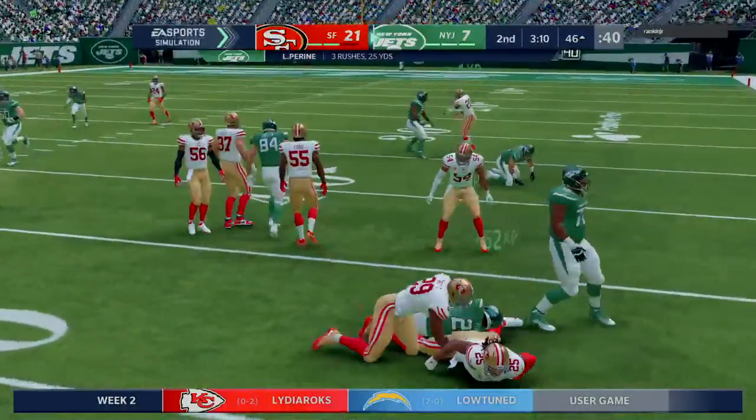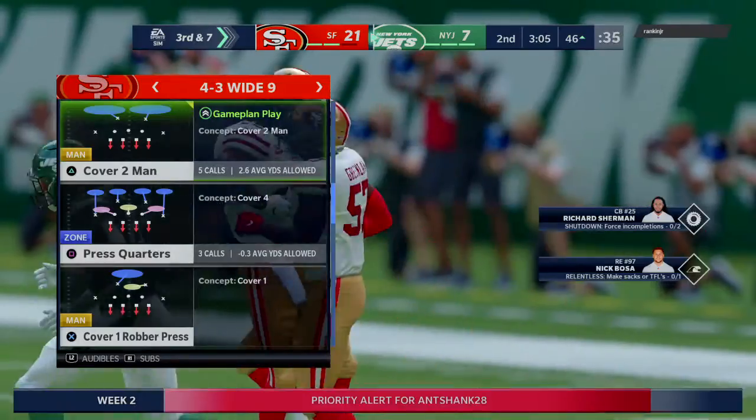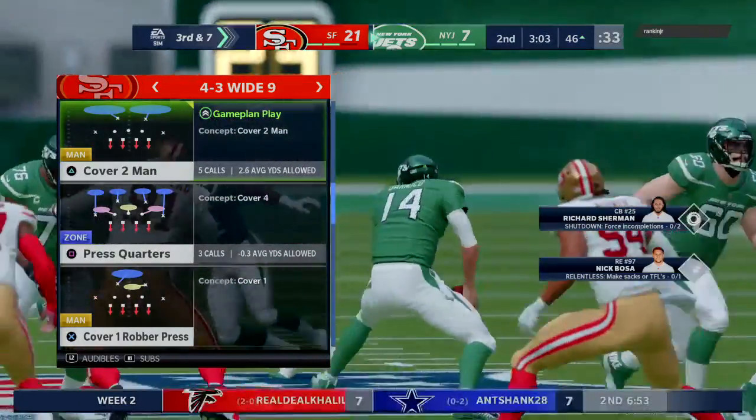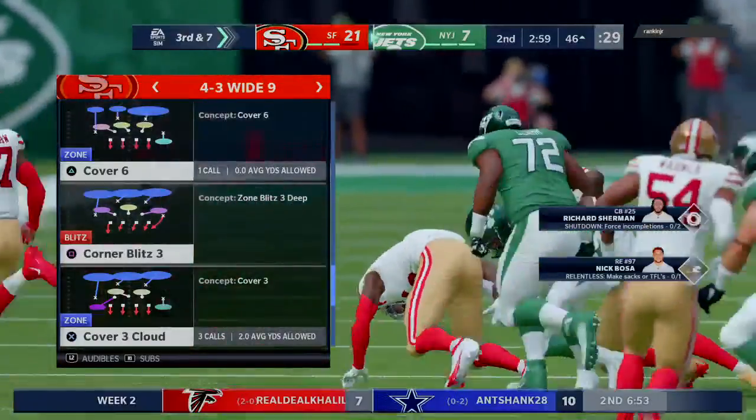And this one goes nowhere. Losing yardage on the play back at the 46. Now they're going to be dealing with a 3rd and 7. Is that one officially a loss of 1? Brings up 3rd and 7.